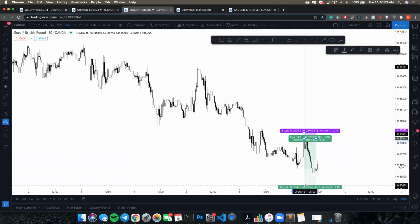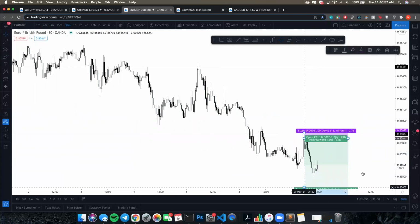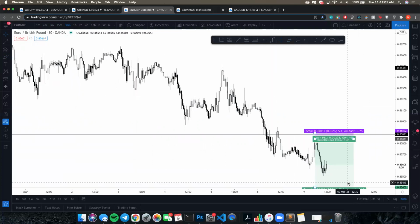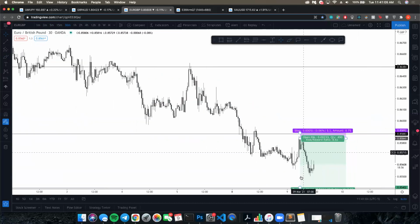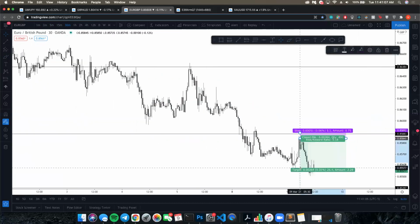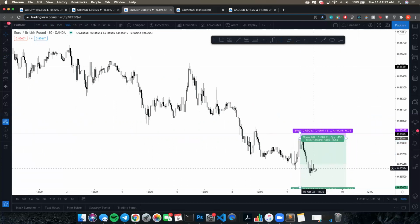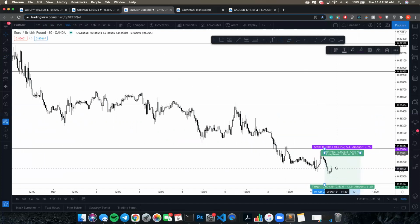EG is a little slower, so you need to know when to take profit and what to expect from it. It's not going to move as much as GA, gold, or GJ, but it pays more than GJ. So these 20 pips are worth like 35, 40 pips on GJ, right? And it created a new low, so it's on route to reach this level, right?